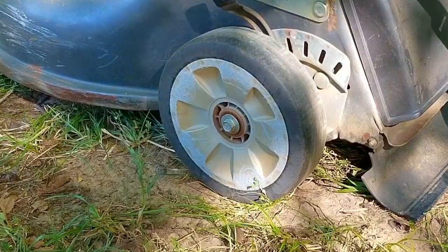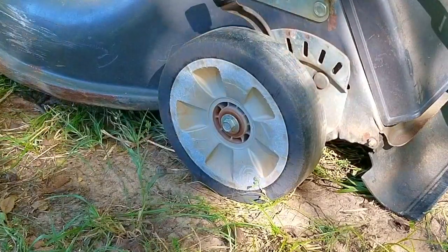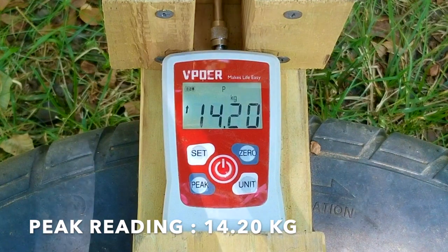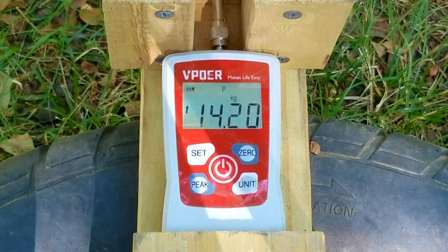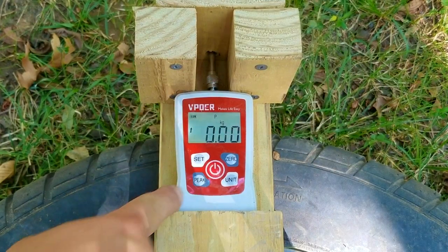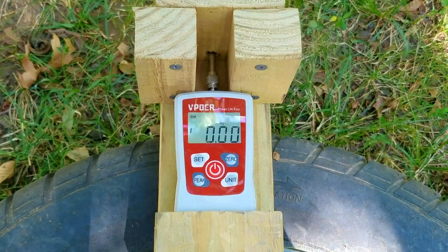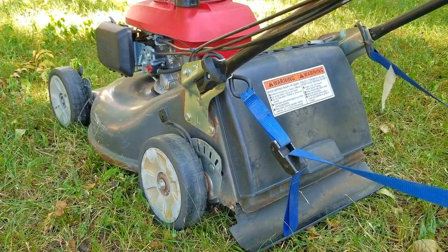So I had to stop the testing very abruptly because the wheels were barely spinning. There was simply too much traction with the bald tires and the hard, dry ground, and because of the excellent traction, the gauge reported a max reading of 14.2 kilograms, which is extremely high and maybe too high because it was basically in crawl mode. I'm going to do the test again, but this time in a spot with more grass so the tires can spin just like the other tests.